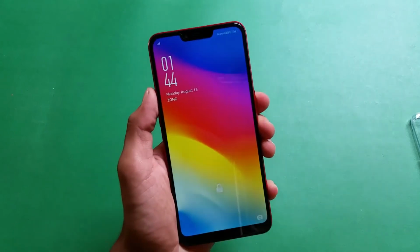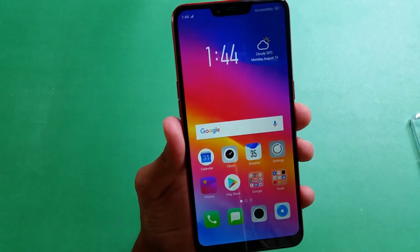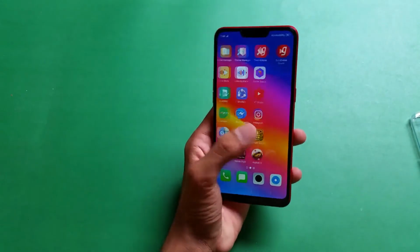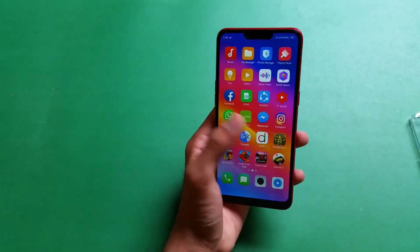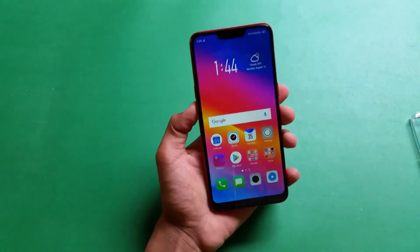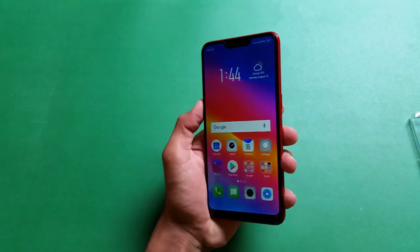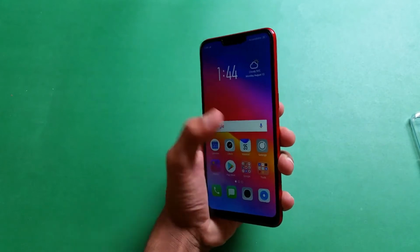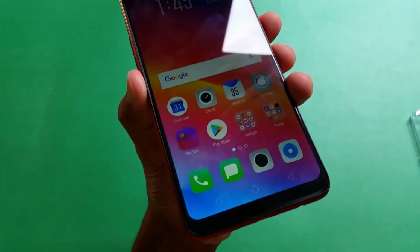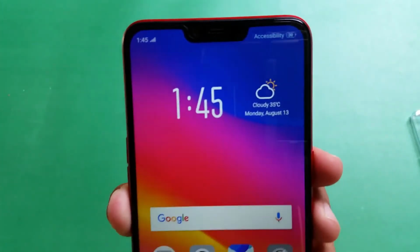Let's talk about the display quality. This one comes with a 6.2 inch IPS LCD display, but it is a 720p display. The Oppo F5 comes with a full HD display. It is very big for big screen fans, but I have to say the viewing angles are very bad. If I look at the phone from this angle, it looks very beautiful, but from this angle the colors are dim, and that is a very bad thing. But it has a small chin on the bottom and a notched display. Some users like the notch and some hate it.